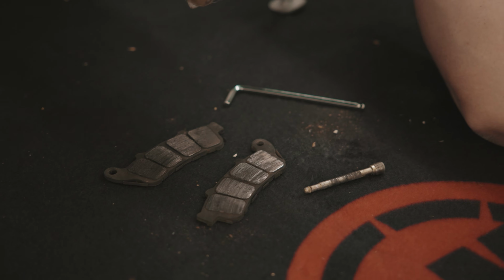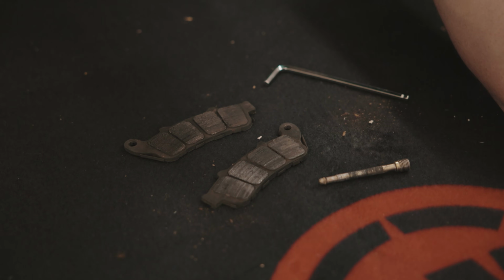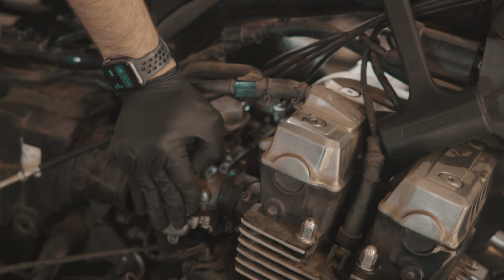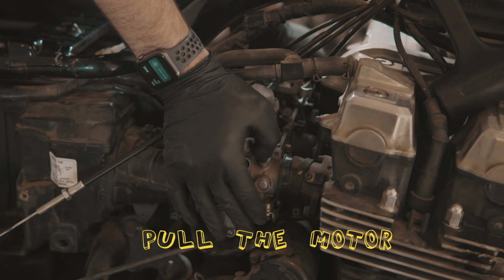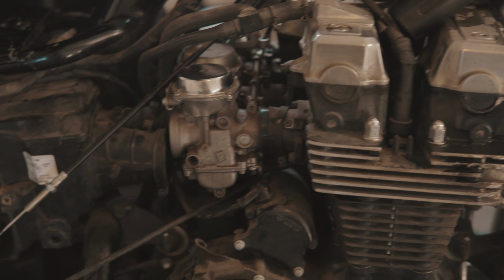What do you think about these brakes, Chance? I don't know if they have 500 miles left in them. I'm worried. I can't find any. So, I gotta run them. Charles, what's the secret? They pull the motor, you leave those in the air boot, and then once the motor's out, you can start.